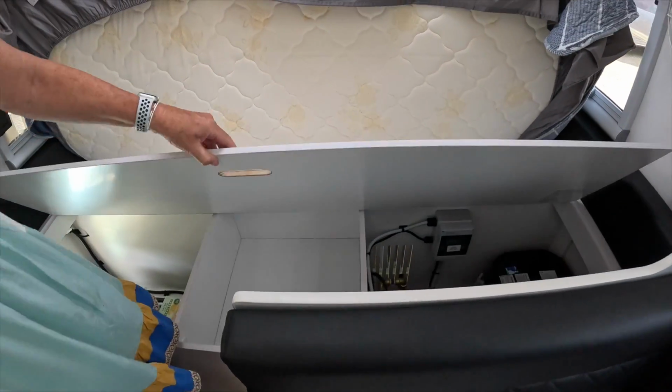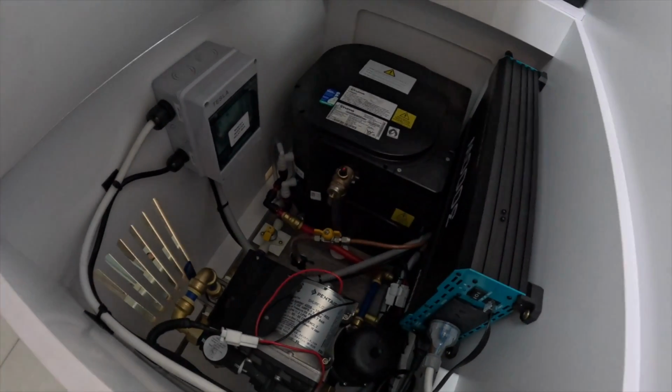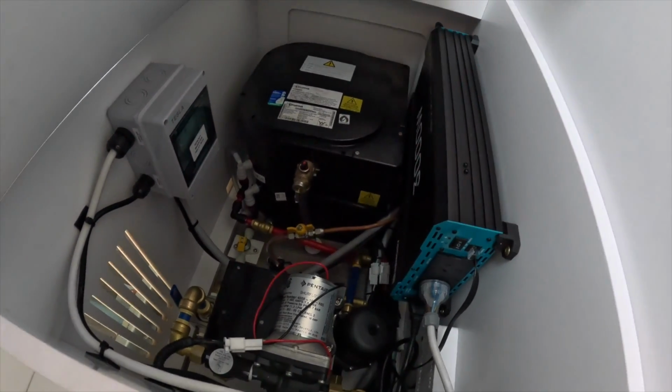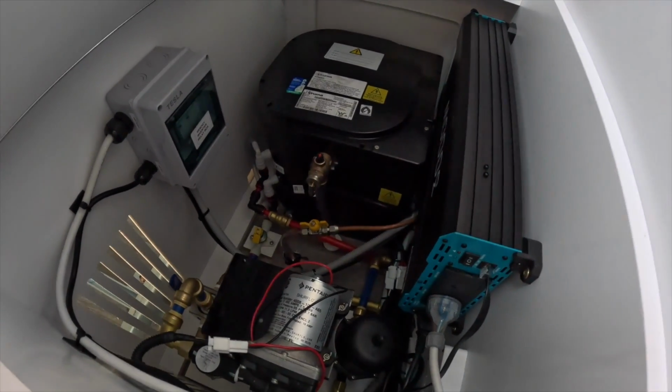I found a secret hidey hole behind the bed. Leave it just like that. Yeah, look in here. Hot water system. This is where the inverter is. Look at this big mummy. A couple of 1,000 watts. Maybe it's a 3,000 watt. Beautiful. That all looks very neat and tidy down there.